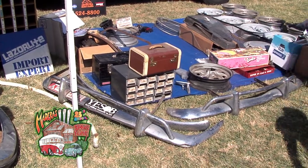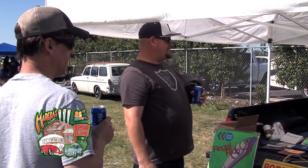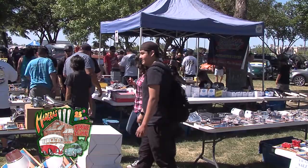Need the chrome piece on it. I don't know, but there's a good possibility I have it. I know I have the ashtray. I've seen it not too long ago. I just gotta find it.